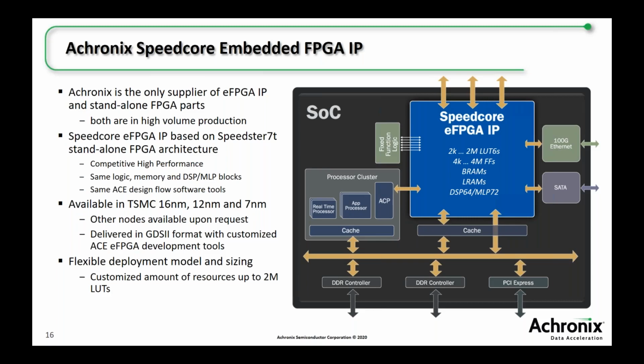The IP is delivered in GDS2 format with customized ACE and embedded FPGA development tools delivered to the customer as well, along with all the other customary hard IP collaterals. The IP itself can be configured to be large or small. The resource mixes can be varied based on the customer specification.